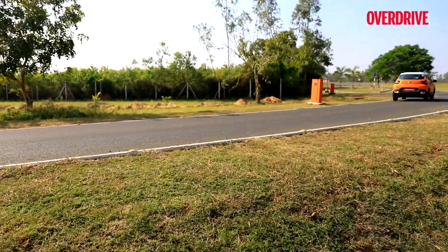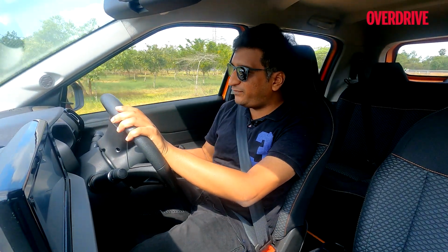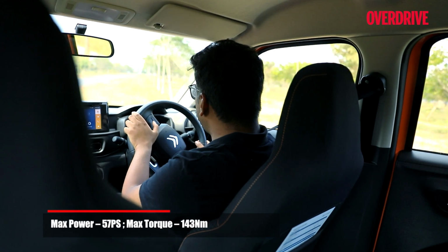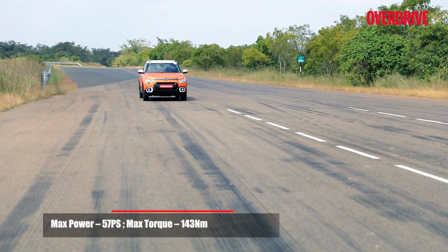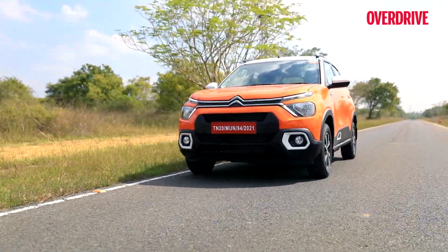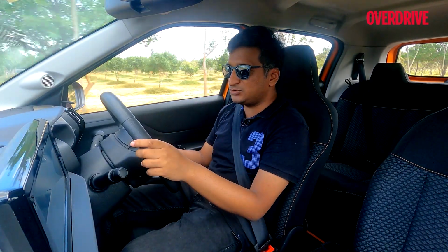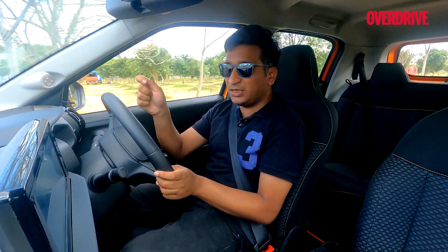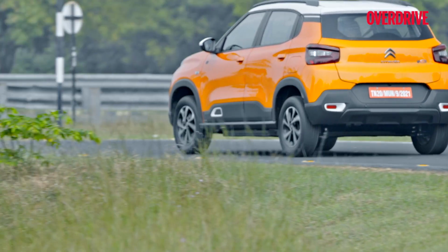Now we're driving the eC3 around quite a short track, so our impressions of how the car drives are quite preliminary. But it must be said that the 57 PS and the 143 Newton meter that this car makes, it's quite a bit less than its petrol counterparts, but it never feels inadequate. So with that crisp EV torque delivery, you always seem to make easy progress, as is true for most EVs. Even though in this case it's not quite that sharp, really jerky acceleration that you come to expect in certain EVs. It's much more natural, it builds progressively.